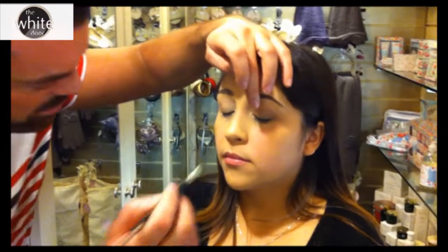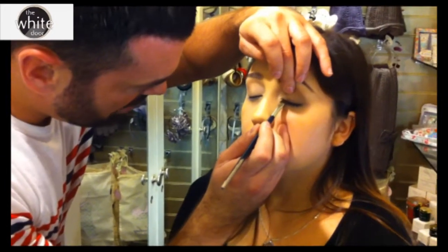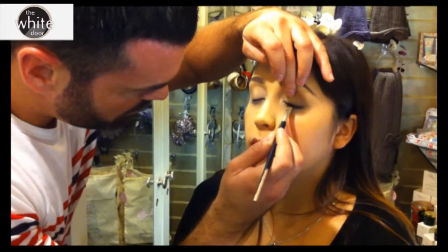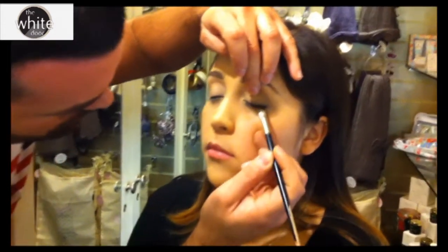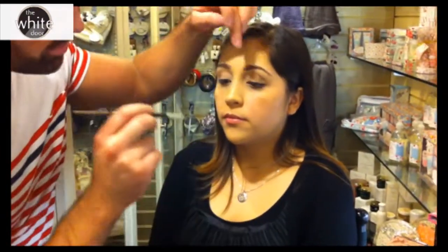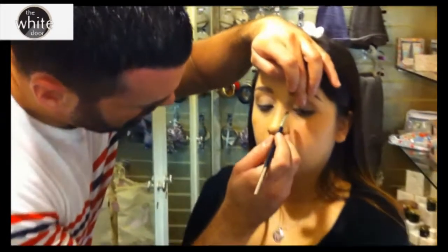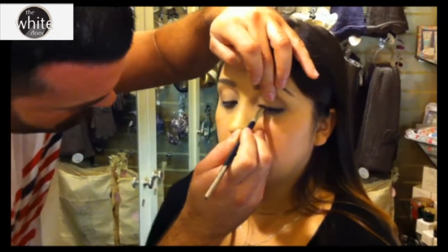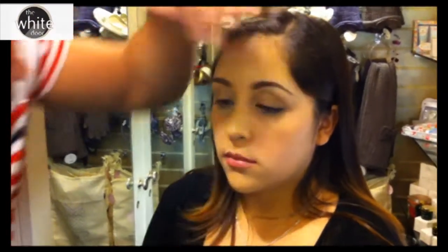Open again. So just a little gentle touch. You're almost using the eyelashes as a bed to rest the brush, and just touching along. Open again. So just get you to glance this way, and then get right into the inner corner. Straight out again. And close.